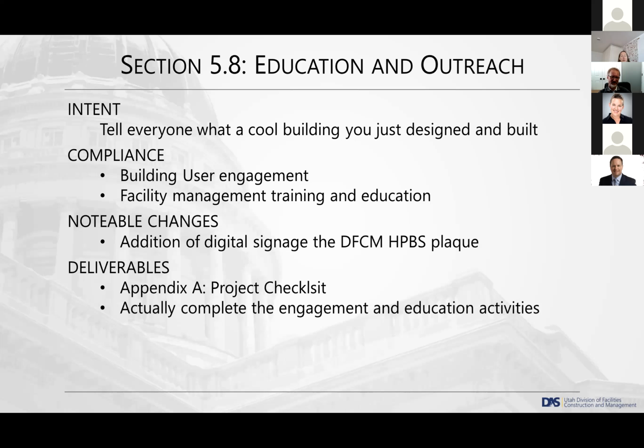The way to comply is to have building user engagement, which I'm going to jump down to the notable changes. So we now have this requirement for digital signage, as well as a plaque design that we can hang up when a building meets our performance criteria, to help tell the story with the users of the building. And then there's a big focus on the facility management and training, because they have to maintain the building the way it was intended to be used.